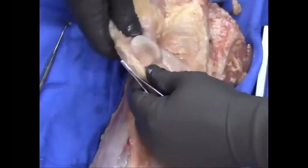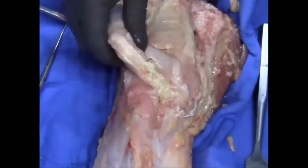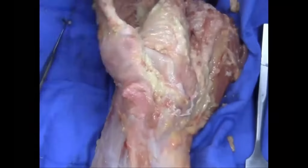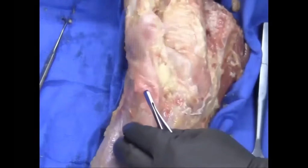So in there, now you can see the articular surface of the patella and the distal anterior femur right there. And that's your trochlear groove. And you can see that in full extension, it's not very robust, so you're able to sublux the patella laterally. See how it's coming over like that.